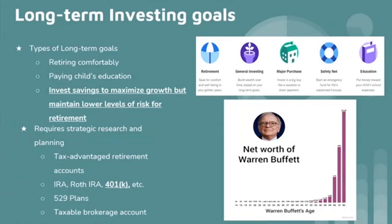This requires strategic research and planning, and there are a variety of different accounts you may consider opening up. To help you achieve this goal, we'll recommend that you start off with a tax-advantaged retirement account, and more specifically a 401k account. You can open one with your employer, and the 401k is a tax-advantaged account because any contributions you make to the account through the year can be deducted from your overall income when filing your taxes.